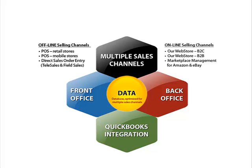Next, on the top right, are all the online sales channels. Agiliron has complete business-to-consumer web stores with a shopping cart and over 70 pre-built web store templates to pick from, as well as a separate B2B web store with shopping cart that supports all of B2B e-commerce like credit terms, purchase by PO, multiple ship points, customer-specific pricing, volume pricing, etc. You can have as many B2C and B2B web stores as you need.